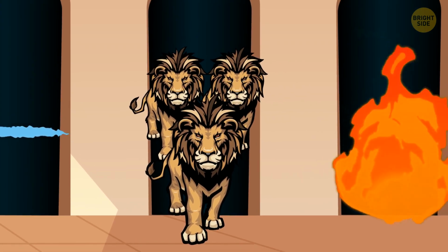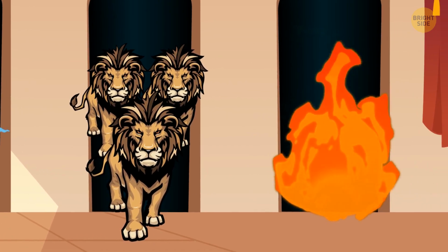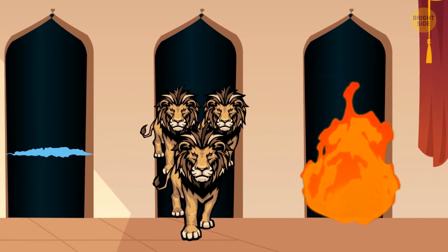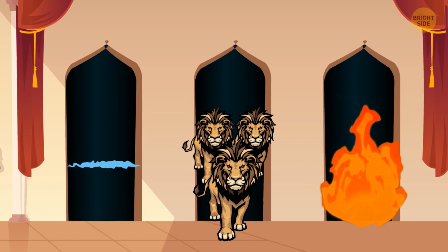be free. Behind the first door, there was a huge pot with water that was boiled just in the morning. Behind the second door, there were 3 hungry lions. Behind the third door, there was a raging fire. The boy made his choice and managed to leave. Which door did he walk out of?